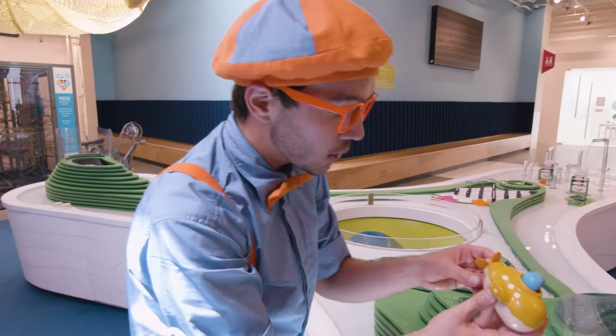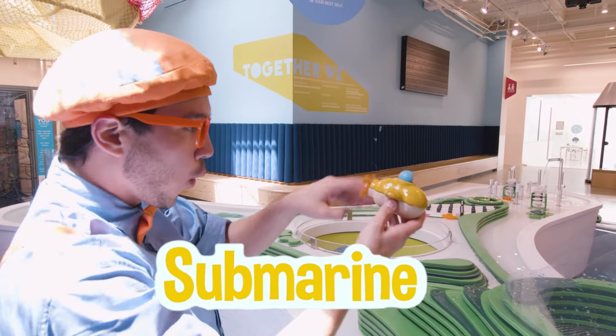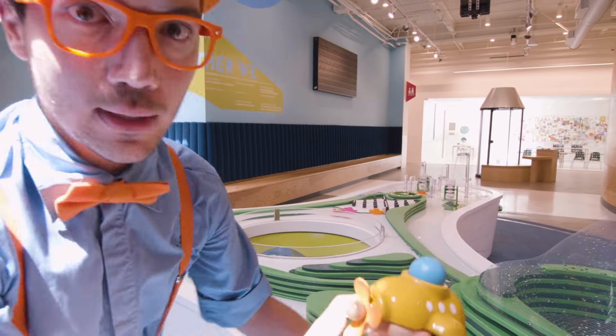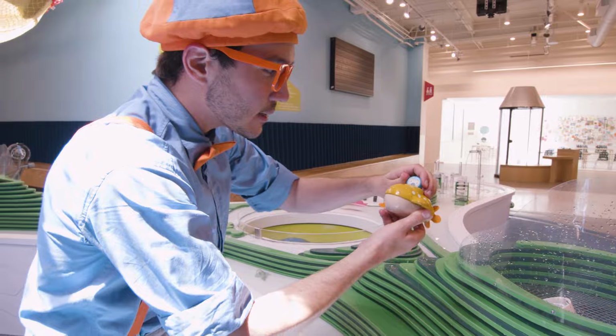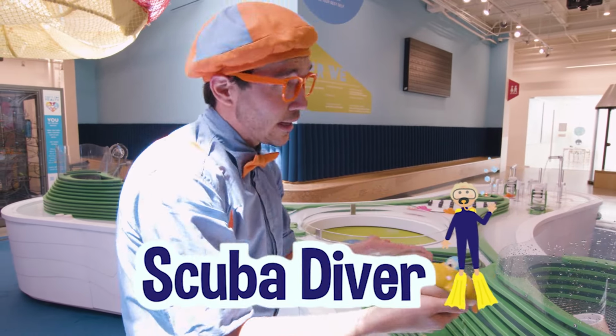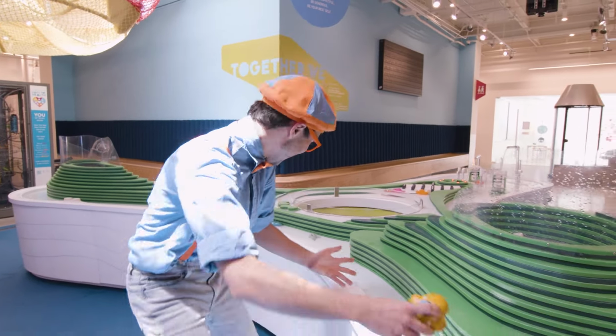This is really cool. It's a submarine. Yeah. And it has its propeller that helps it move really fast underwater. And it looks like it has a scuba diver driving it. Whoa, I think it's gonna swim with the shark too.